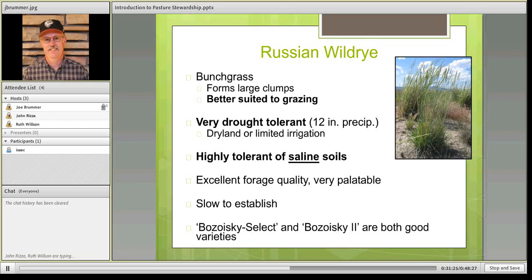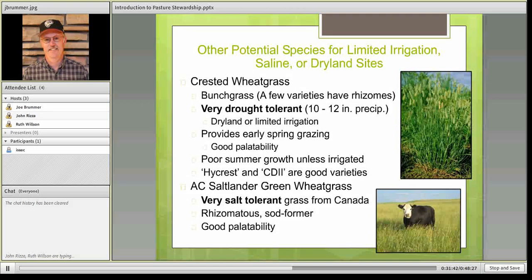Very palatable, very nutritious. Probably the big drawback to this one is it's kind of slow to establish. So it takes a while. It takes 2 to 3 years for it to really become fully productive. A couple of varieties, this Bozoisky Select or the Bozoisky 2 are both very good, very similar type varieties out there.